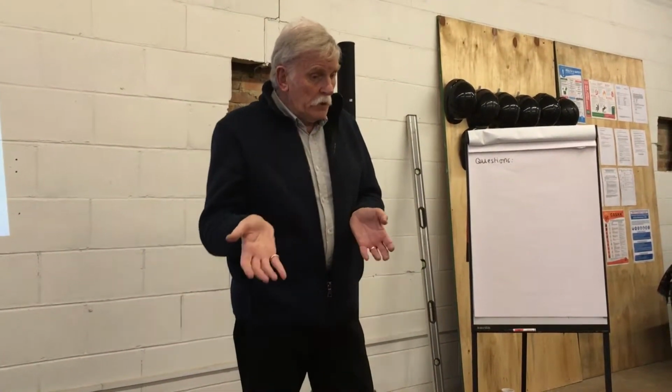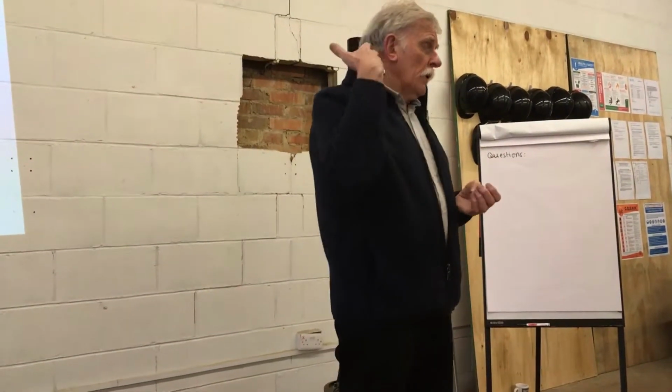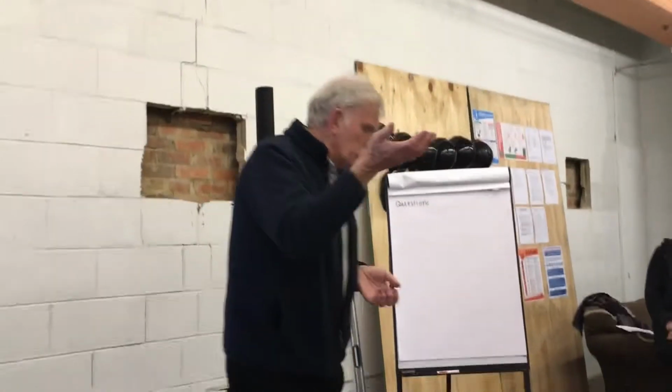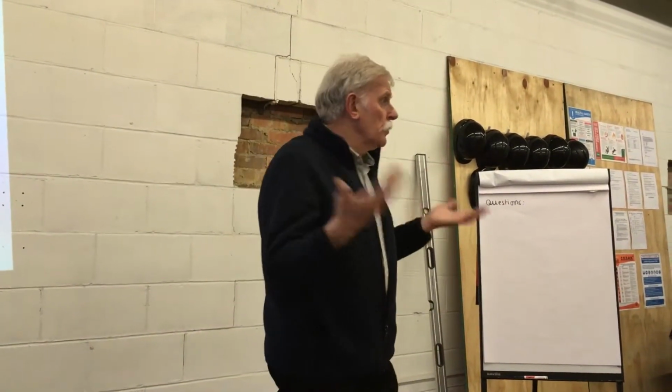So that's the first thing we've got to do before we can do anything else: stop the rot, stop the water getting in, which we're going to do on a temporary basis. We'll seal the roof so that the water actually stops coming in. We then start repairing it. We clean off all the concrete, every bit of concrete.